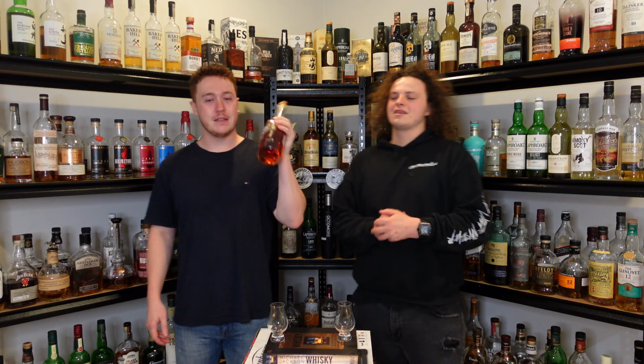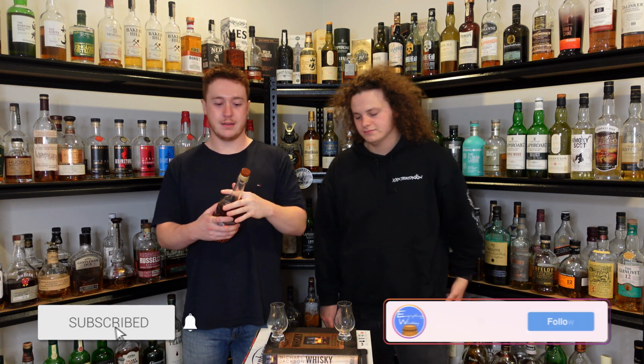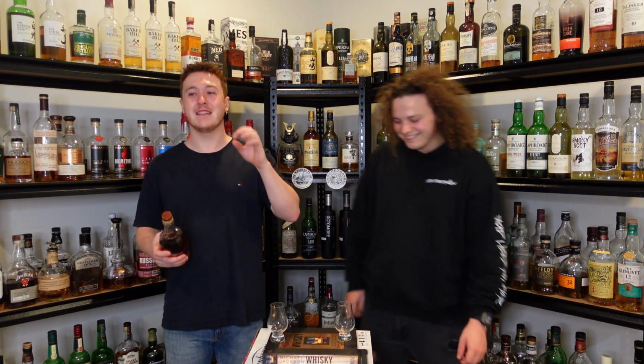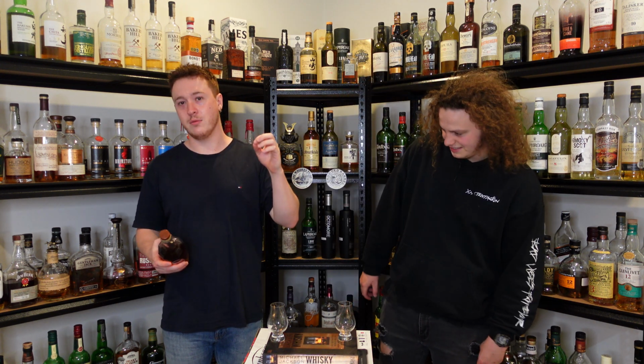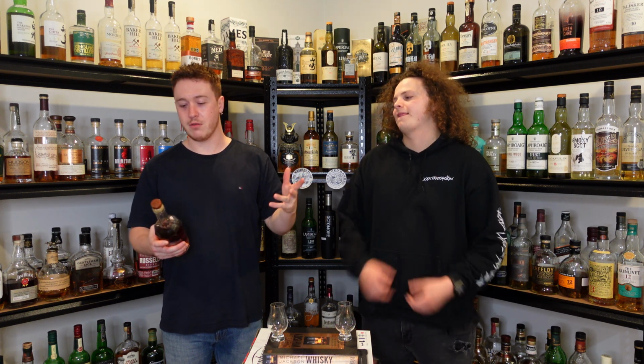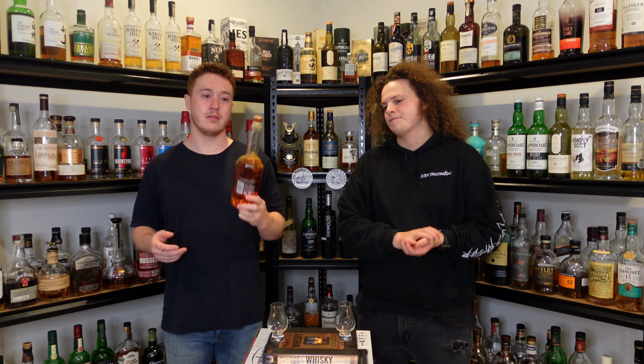Alrighty, so today we're doing the Sazerac Rye. Now this one comes from the Sazerac Coffee House, based in New Orleans. That's where the Sazerac cocktail was invented. And then the whiskey was created for that, and now it's being made at the Buffalo Trace Distillery.